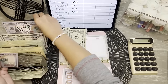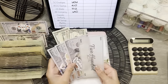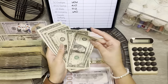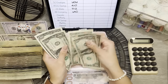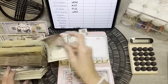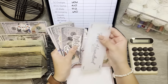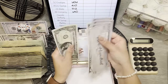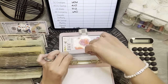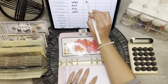And let's grab two $100 prop bills. Okay, so that's 800 and 1, 2, 3, 4, 5. So we'll put these down and grab a 5. All right, so far we have 5, 6, 7, 800 and $6 saved for our 50 envelope savings challenge. Wow, that's a lot of money going back. I'm so happy about that.